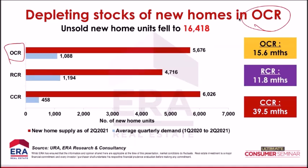You will notice in 15 to 16 months time, we will deplete the stock. If we do not top up the stock, developer don't buy land, okay, in 15 months time, we'll run out of new properties already, okay? In the RCR, it's worse. In 12 months time, gone, yeah. Okay, in 1 year's time, if we do not replenish stock in the area, okay, I give you some areas that is RCR that is quite popular. Toa Payoh, your Balestier area, okay? So these are the areas that you potentially could run out of stock pretty fast, okay?